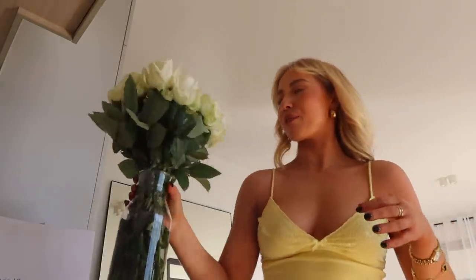Stunning. That's probably not the best vase for them, but they're really cute. So these can just go in the kitchen. Put them there. That's pretty.